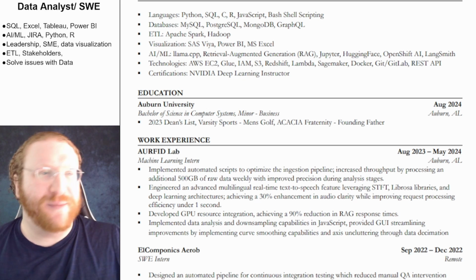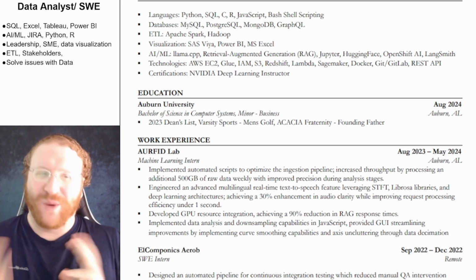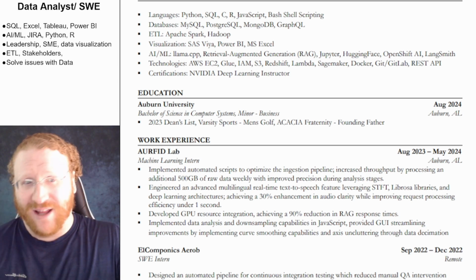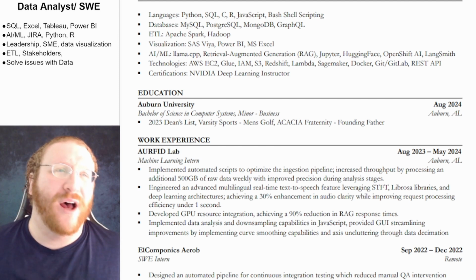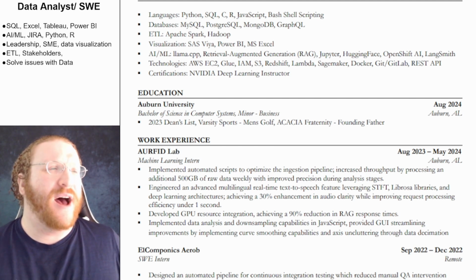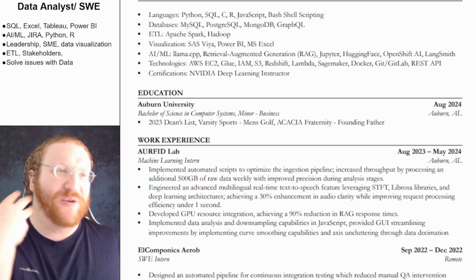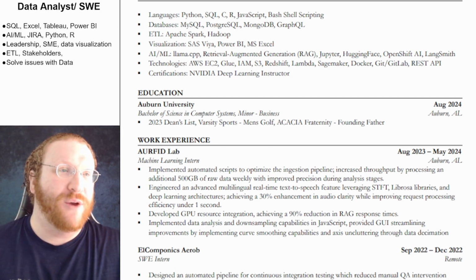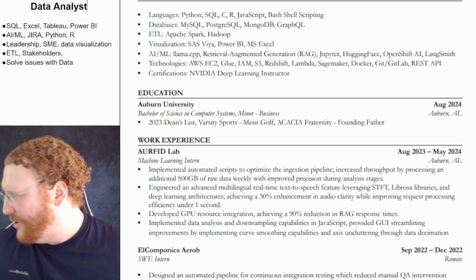This is a resume of a data analyst or software engineer. We can't do both of those. The differences between a data analyst and a software engineer in keywords alone are massive. SQL and some AI and maybe one language are going to be accurate, but the rest of it is going to be different. So for this, we are not reviewing the software engineer. We are reviewing the data analyst because those are different.